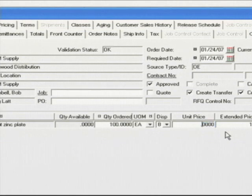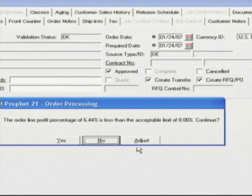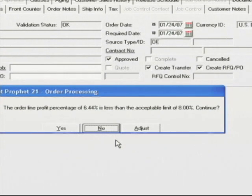When order entry places an order and it's below the minimum margin that we want, up pops an alert to them too, so that they have a note of that. But then also at the end of the day, or at the beginning of the next day, it shows up on the report that I get that I can review.